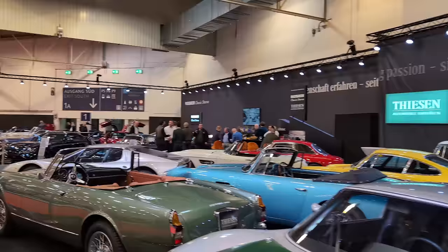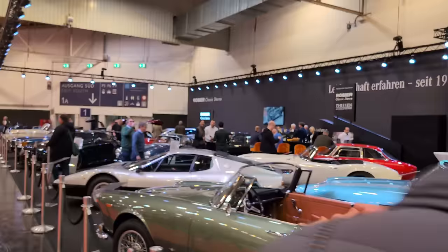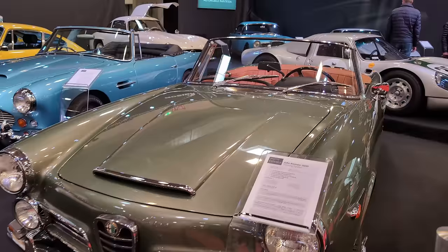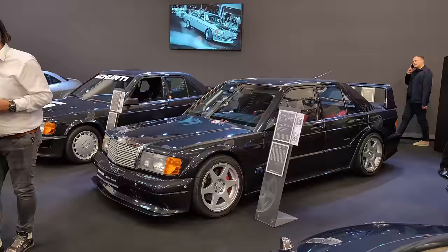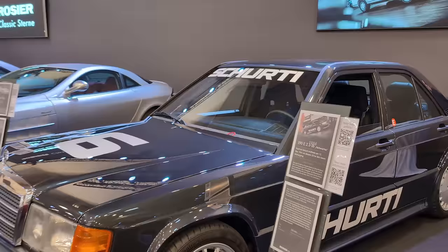And I am just loving the color on this Alfa Romeo 2600. Touring body car. So 190,000 euros gets you this Alfa Romeo 2600. I nearly missed this pair of 190Es. This is the big evolution to the one everybody wants for 295,000 euros next to a 190E Nürburgring. I don't know the story of this car. I don't think I've ever seen one before, but a very nice set of 190s here at Rosier.